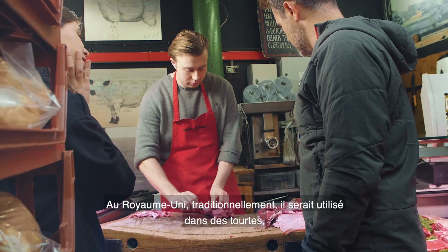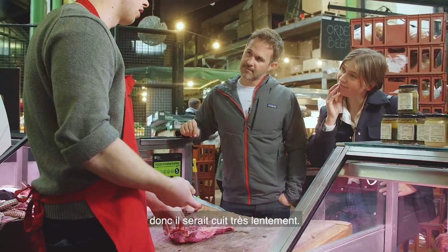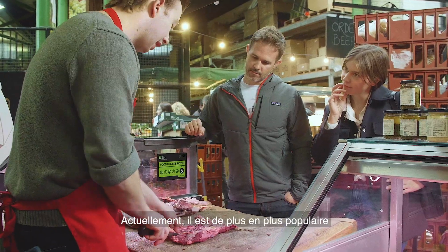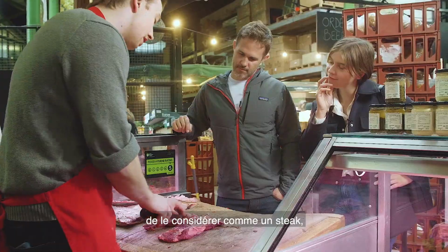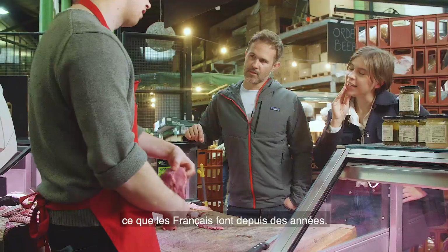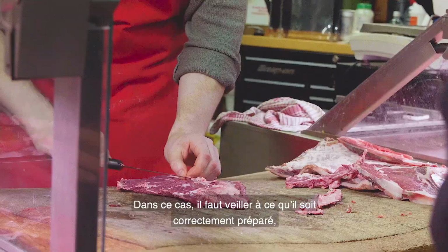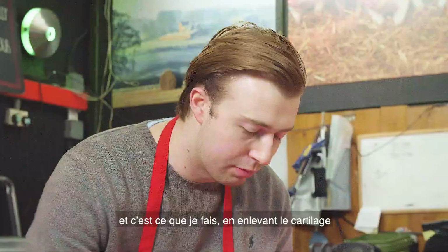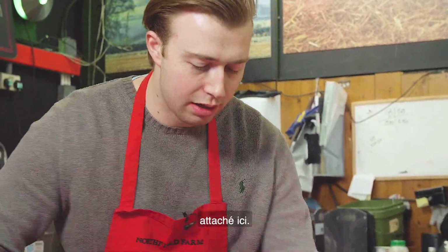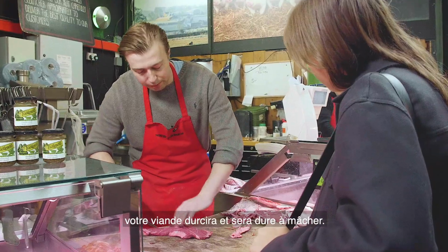Traditionally in this country, it would be used for pies, so it'd be really slow cooked in that sort of circumstance. But nowadays, it's getting a lot more popular, and this is something that the French have been doing for years, just treating it as a steak. But in that case, you've got to make sure that it's prepared properly. So what I'm doing is separating any of the gristle that's attached here. When you leave that gristle on, it'll just tighten up and be really chewy.